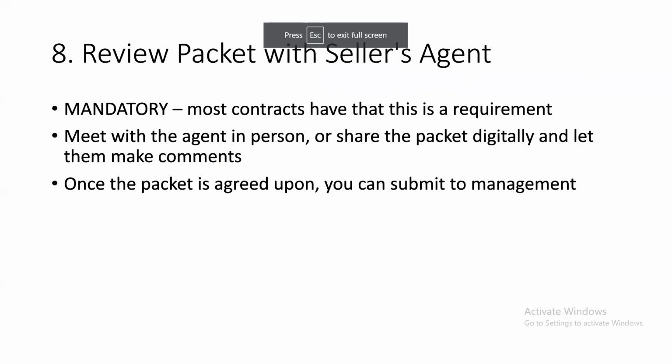Okay, so the next step is mandatory, right? You have to do this. You need to review the packet with the seller's agent before you submit it, right? And 99% of the time, the contract is going to say, before you can submit the package, it has to be reviewed with the seller's agent. If it doesn't, the other attorney is not doing their job, right? Because you want to make sure that all the information is correct. And you want to make sure that they're happy that you've provided everything, right? More eyes on the package is better.